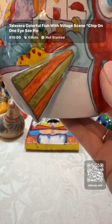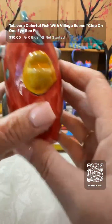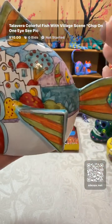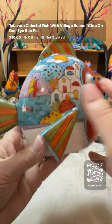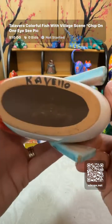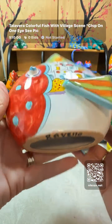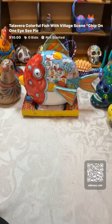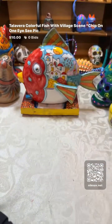Anyway, he's got this beautiful little village there, and then he's got some kissy lips. And then there's the village on the other side. It's like the other side of the scene, except for the fish is missing. So as you can see, here it is from this vantage point, and here it is from the opposite vantage point. Beautiful glaze on it is marked Rayello or Ravello. I'm not sure if it's Rayello or Ravello. The maker signed it. I love it. It's just a sweet little village oceanside scene, and he's going to start at $10, and he's running, even with his little boo-boo.